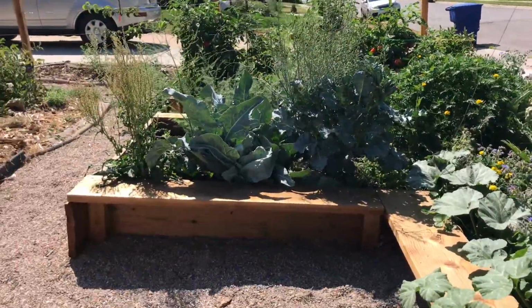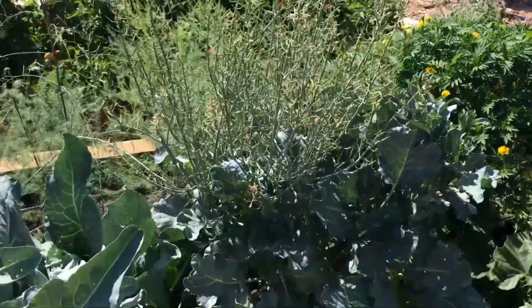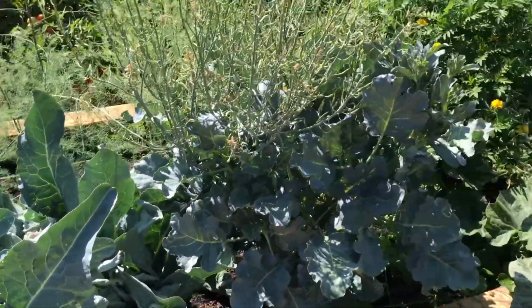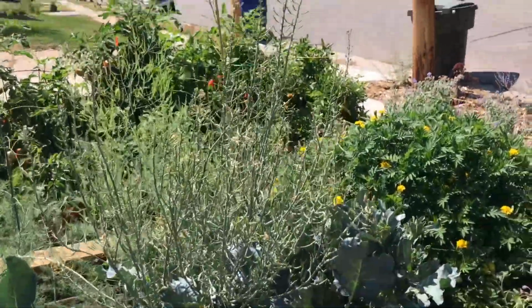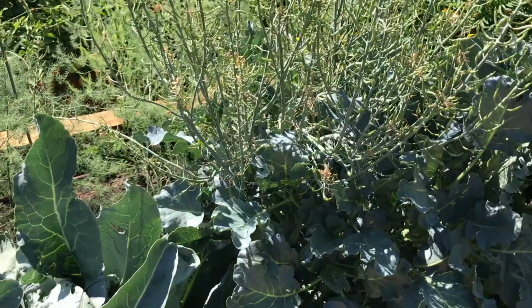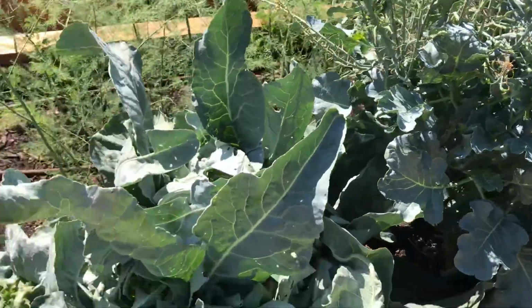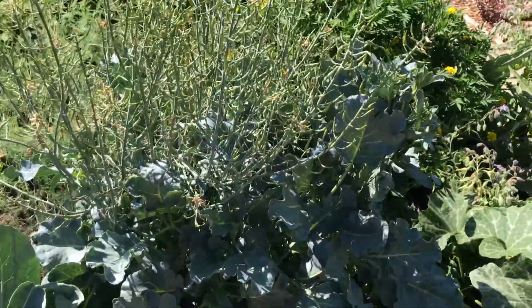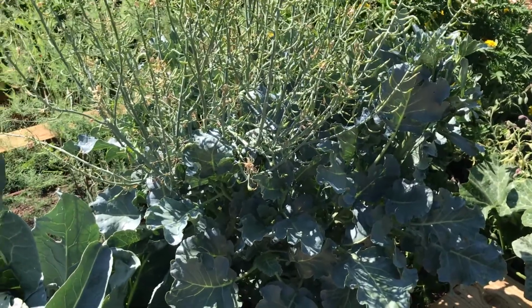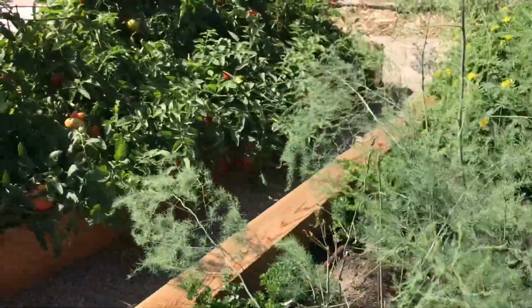And one more thing I wanted to mention is even in areas where we're not getting production anymore, this is broccoli and this is cauliflower, and it's way too hot for them. We're not eating this anymore. We went ahead and let it flower, which is good for the insects. But one other reason I'm leaving this in here right now is I just sowed some Swiss chard in between these plants, a row of Swiss chard in there, and I leave the plants in there to shade the soil, which makes it a lot easier for seed germination.